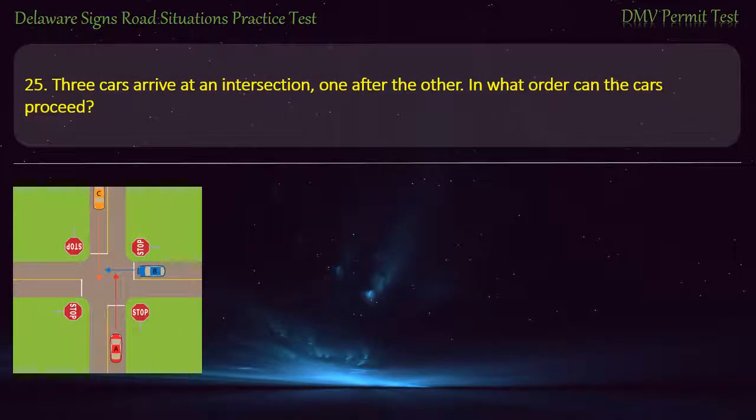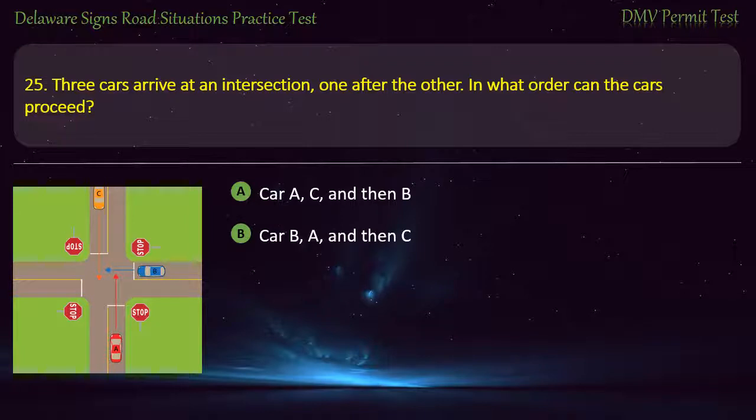Question 25. Three cars arrive at an intersection, one after the other. In what order can the cars proceed? Car A, C, and then B. Car B, A, and then C. Car C, B, and then A. Car A, B, and then C. Answer. Car B, A, and then C.